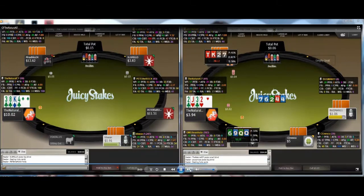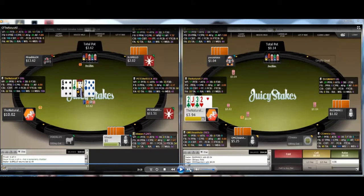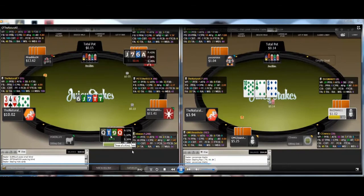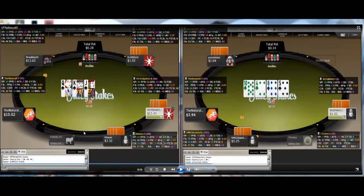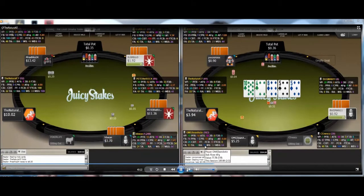And doesn't look like we've got much. Still just trying to wait for some decent cards. It looks like he just won a fairly good sized pot. Nothing huge, but we're still not really catching anything. So let's keep things moving, since we're not really involved in these hands.